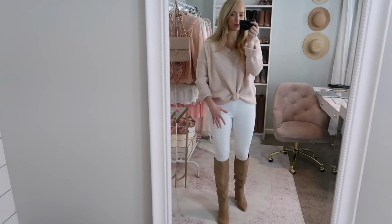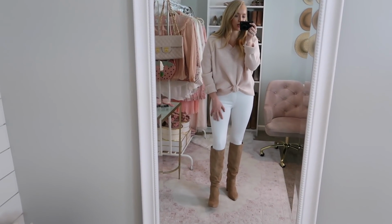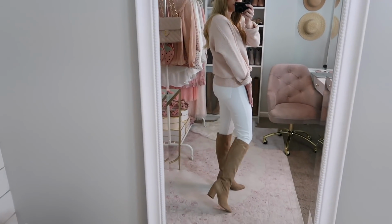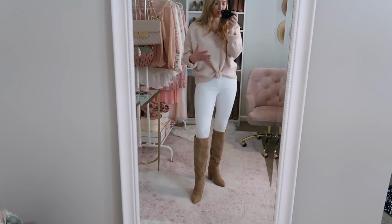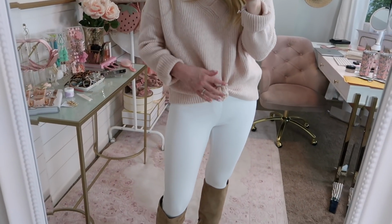Pair it with white jeans, or if you don't love white jeans, you can still do darker jeans as well. I just love how it looks light and airy. And these white pants are also from Spanx as well. And then these are the boots that I styled a little bit earlier. So I just love this light and airy look. I did a little knot here, which if you don't know how to do that, I'll link my little fashion hacks video here.